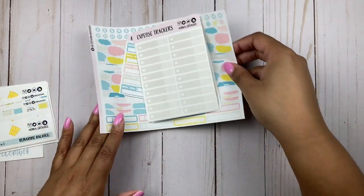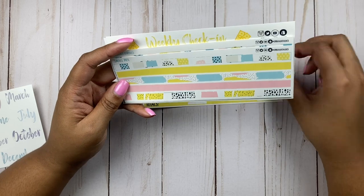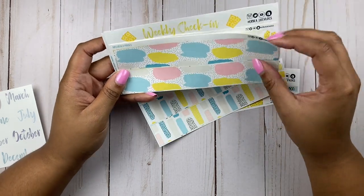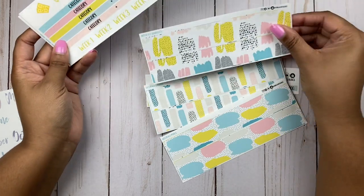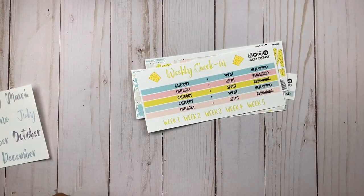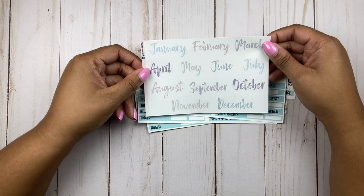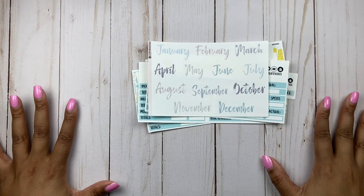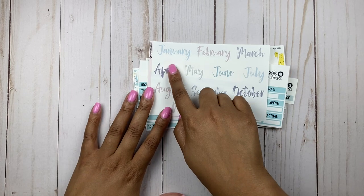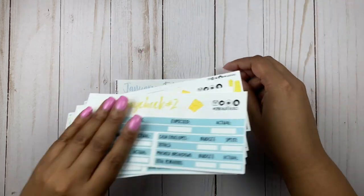And then I got kind of your add-on stuff. So this is the transaction log, spread, sinking funds. This is your thin washi, if you want to use it to decorate, your thicker washi, I think three different styles. Yeah, three different styles of the thicker washi there. And you can obviously choose, but I usually switch it up. The weekly check-in, the August budget, and then paycheck one, paycheck two. And then she does have these little monthly scripts that you can use in those front two pages of the EC planner. So if you have an EC monthly, I think the Life Planner has the same thing. They have those first two pages where it's just 12 blank boxes. So she sells these month scripts so that you can use them for that if you want. So I did go ahead and pick these up. So that is my order from Erica.